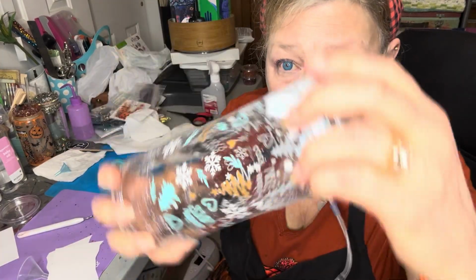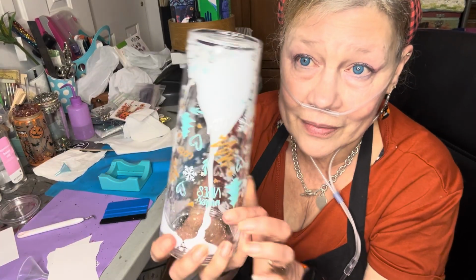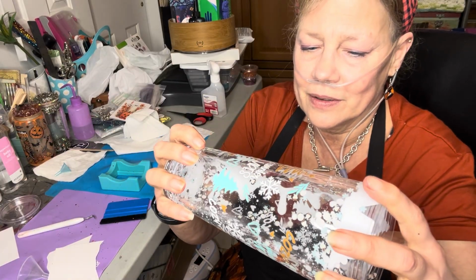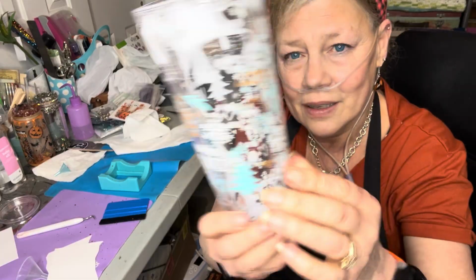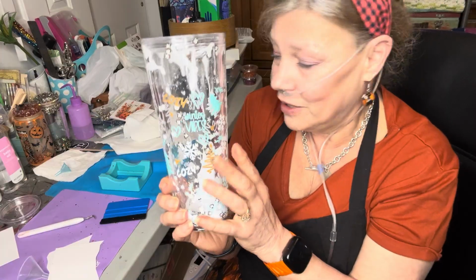All right, here we go. How pretty. And it's snowing, and it's snowing penguins, because everybody needs a snowing penguin cup, right? Now, this is because of the way I had it laid in the little cradle there. Turn it sideways, topways. How beautiful is this cup? I think this is a winner. This is one of my favorites.